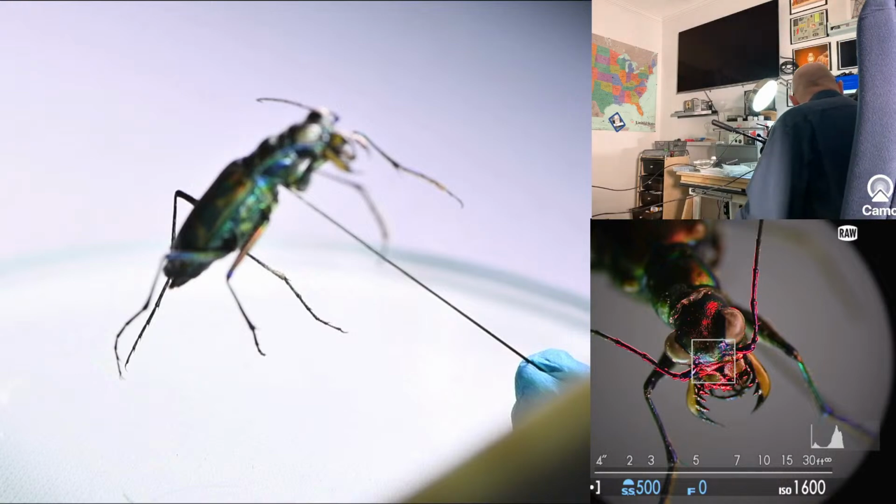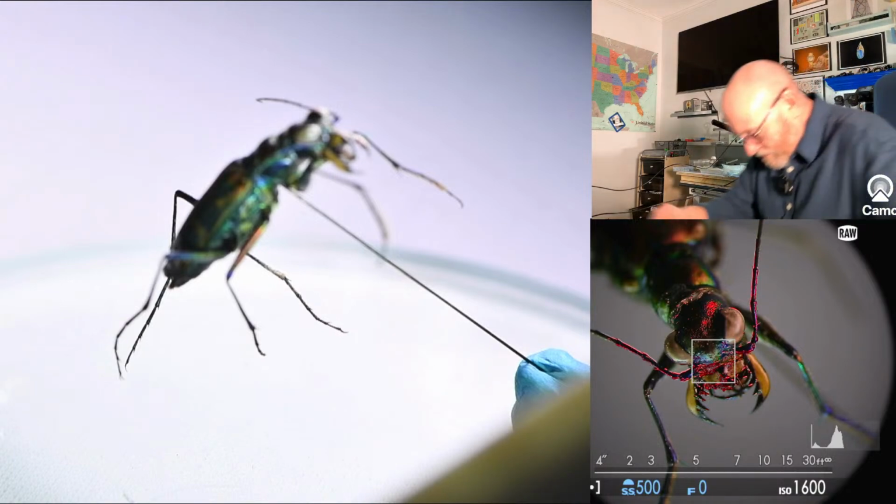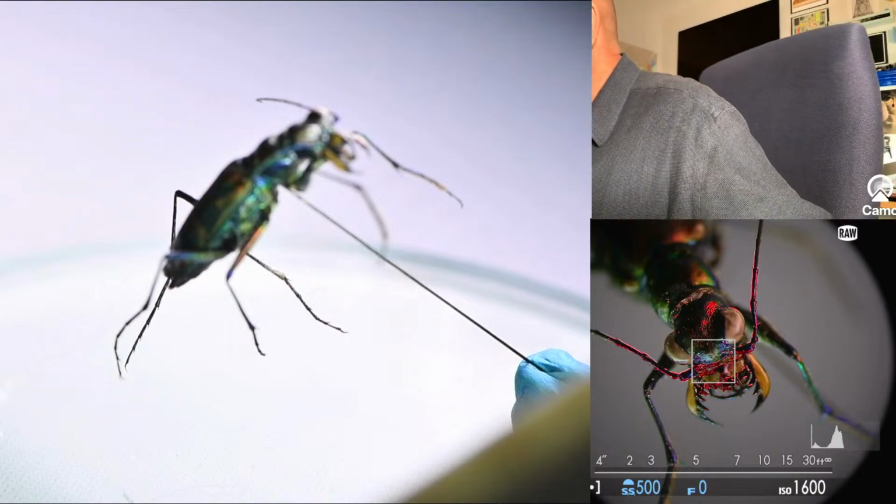All right, that's how you glue a leg back on. Bit of a mucky job, but yeah, could be worse. And it is a lot of fun. The same technique works with antennae. You have to be just as careful with the antenna that you're putting it on the correct way, because there will definitely be a right way and a wrong way.